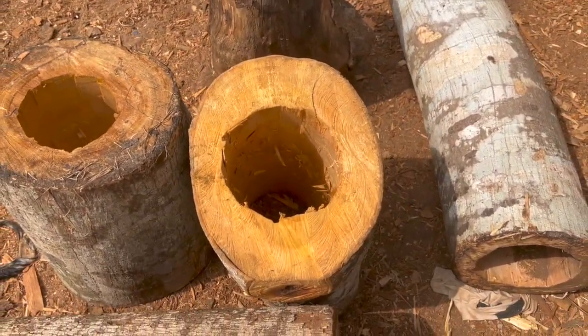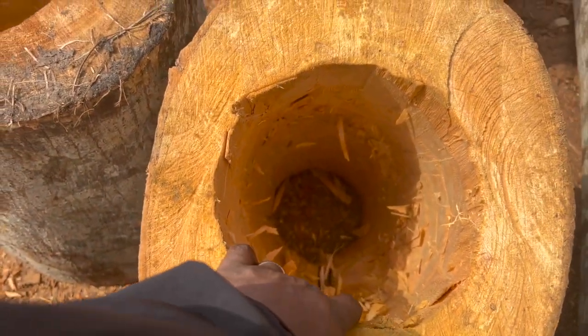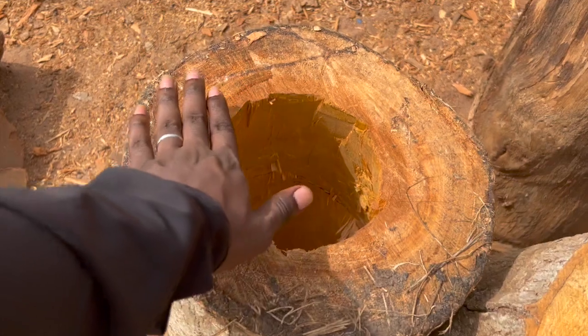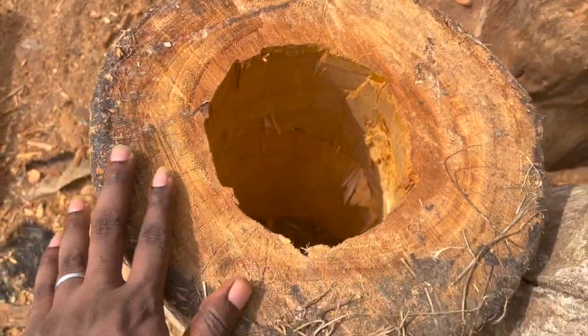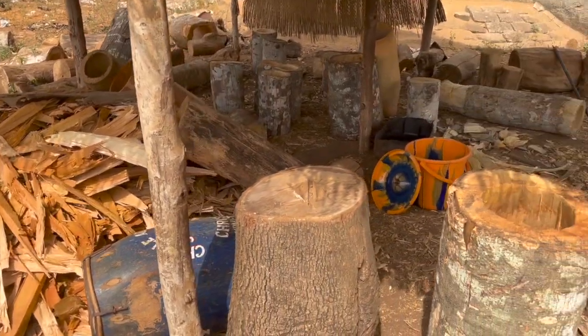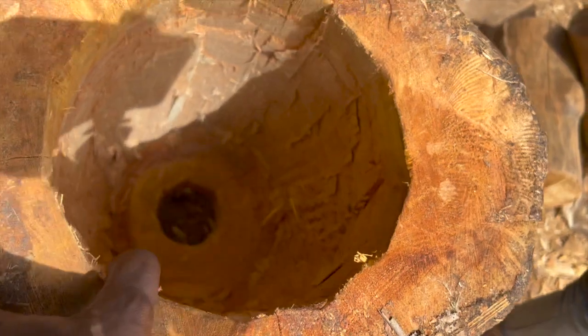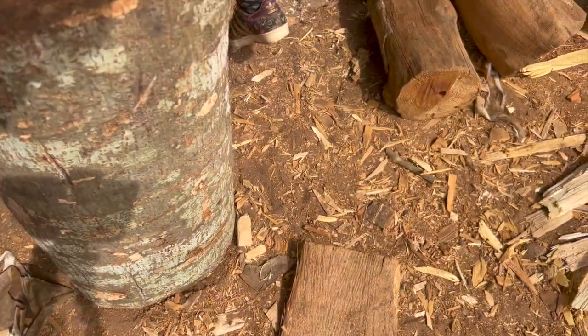You see, they've already dug this hole here. And they did the same to this. Wow. Brother, this is made manually. No machine, nothing. You see?